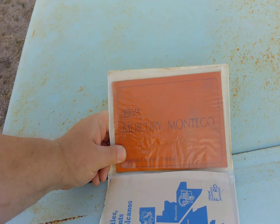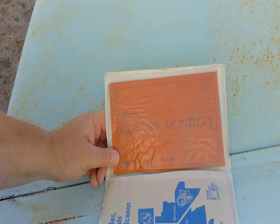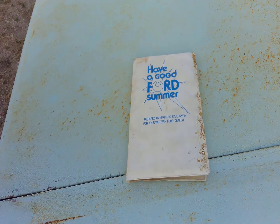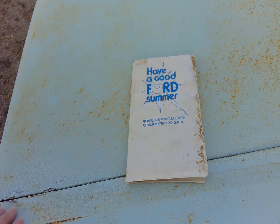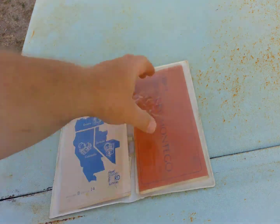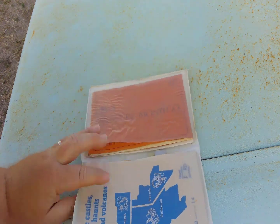But yeah, that's kind of hilarious because, you know, Mercury, Montego, but this is a Comet. This might just be a type of Montego with Comet lettering on it. So maybe limited edition after all, because from what my friend told me, who I bought this off of, he said this was limited edition. Because it says Comet on it, but again, Mercury Montego, or Montego, whatever you pronounce it.